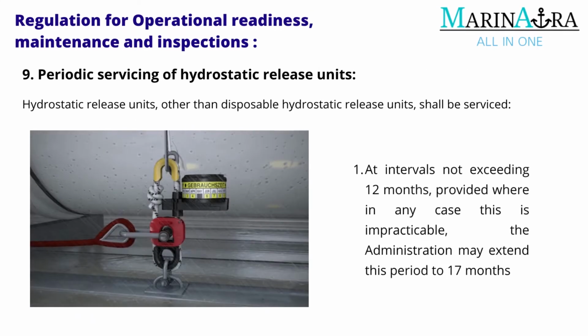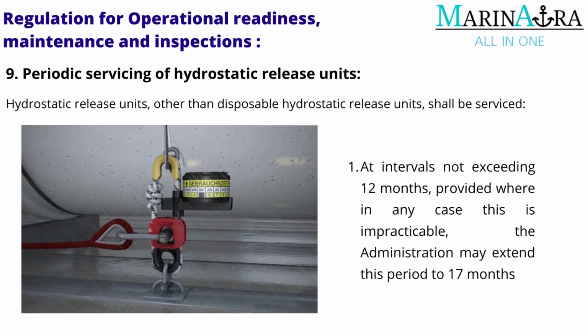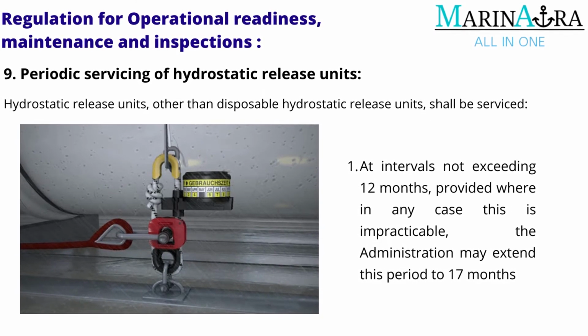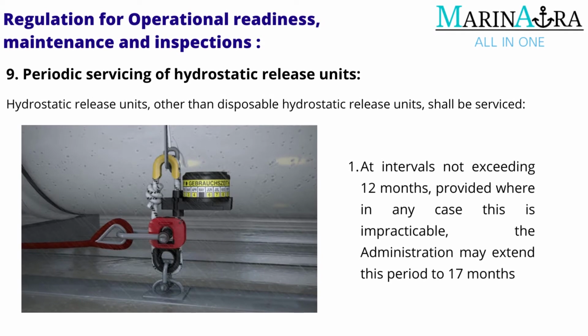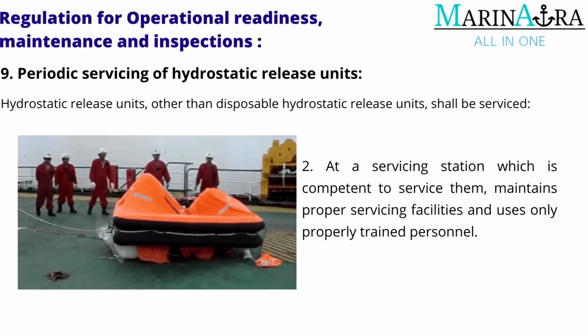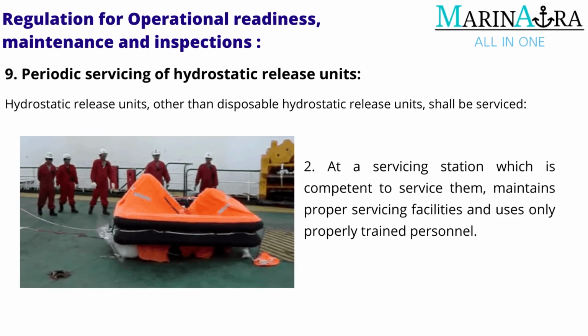Periodic servicing of hydrostatic release units. Hydrostatic release units, other than disposable hydrostatic release units, shall be serviced at intervals not exceeding 12 months. Provided where in any case this is impracticable, the administration may extend this period to 17 months. At a servicing station which is competent to service them, maintains proper servicing facilities and uses only properly trained personnel.